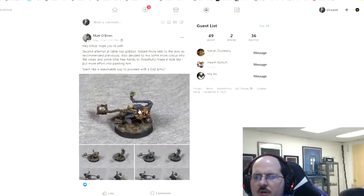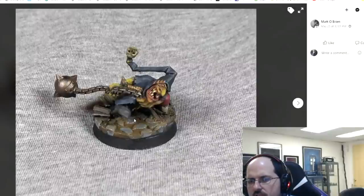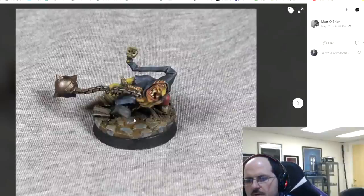Okay, next up, Matt talking about his tabletop goblins, and he integrated some feedback from last month. Yeah, so looking at this one based on the feedback from last month, I think this is really good. I think the goblin's good. I like the integration of the red. I think your biggest opportunity now is probably with the metal.